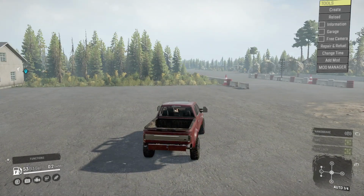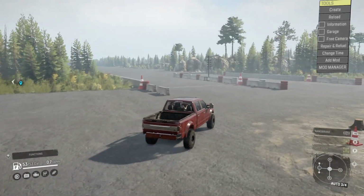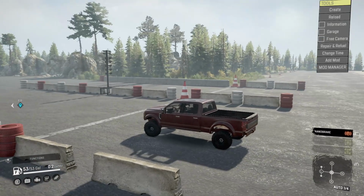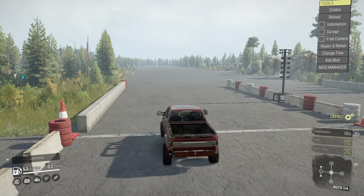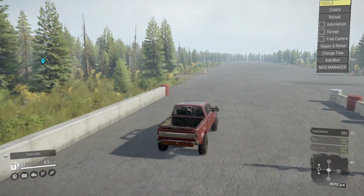Over here you guys will see a 53-gallon tank. That's what it holds. So we have a 4-gear gearbox for this one. So now, let's test the on-road performance. So here we go. I believe 16 seconds is the time to beat. So here we go. In 3, 2, 1. And we're off. We're going to spam clutch, get right up to 3rd gear.